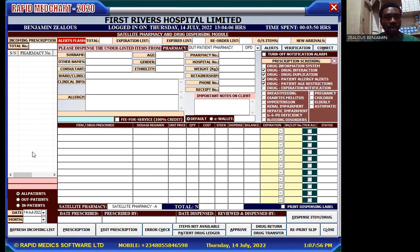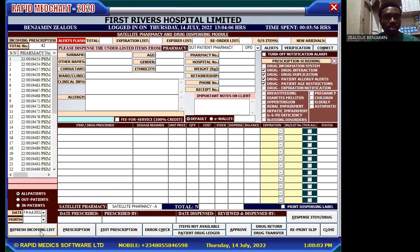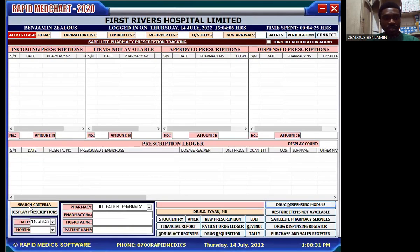So what you do at this point is you come to refresh incoming list. When you refresh the incoming list, it pops up all the prescriptions that have been made for the day that have not been totally dispensed out from the system. Last time we talked about how to trace the prescriptions: the ones that have been posted, the ones that have not been dispensed out, and the ones that have been dispensed out, and there we were looking at the tracking. Okay, let's close this page to make that review of that page. Okay, now this is it. You see this display prescriptions here.